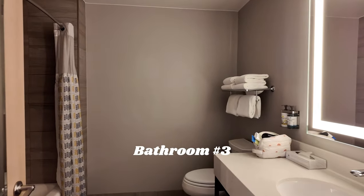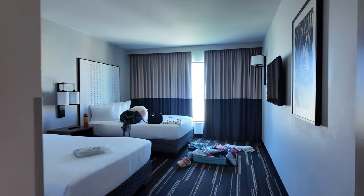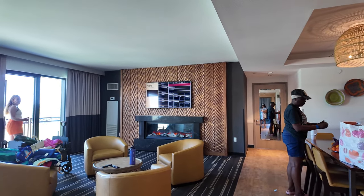And then this is the bathroom that's in the hallway. And with 12 people, having 3 full baths was a lifesaver. So this is the other room where my other brother stayed with his girlfriend. And then we are back to the main living space.